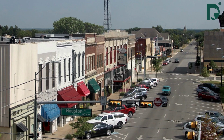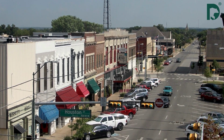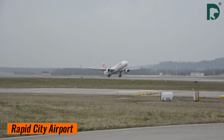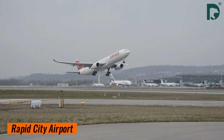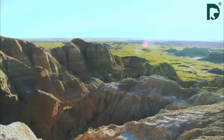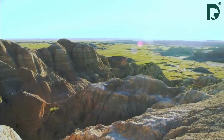As for accommodation, the nearby town of Wall offers budget-friendly hotel options starting at $60 per night. If you're flying in, the closest major airport is in Rapid City, and rental cars can be found for as low as $40 per day, making it an accessible destination for budget-conscious nature enthusiasts.